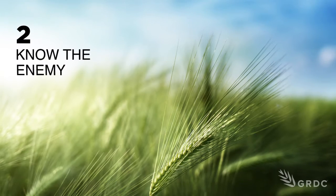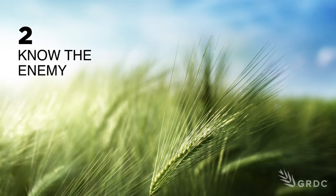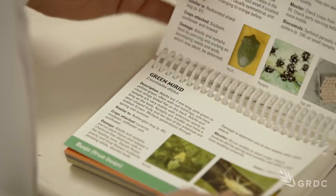To make the most out of monitoring, the next step is to get a positive identification of your pest or beneficial species. In addition to industry specialists that can help you out with this, there are resources available such as the GRDC View Guide.